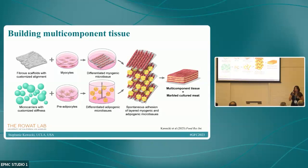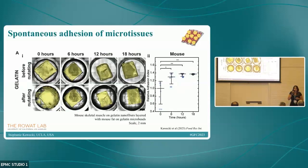The cool thing about this is that we're seeing that these tissues are actually spontaneously adhering to one another without the use of additional crosslinkers. But I wanted to test the time scale of this phenomenon. So I tested the time scales of spontaneous adhesion by layering my cultured muscle tissue with cultured fat tissue. I then took images of them over time and compared them before and after heavy mixing, or nutating. I could then quantify the surface area of each image, or where the scaffolds are, and then compare the changes in surface area. So presumably if these are falling apart, we'd see an increase in surface area.